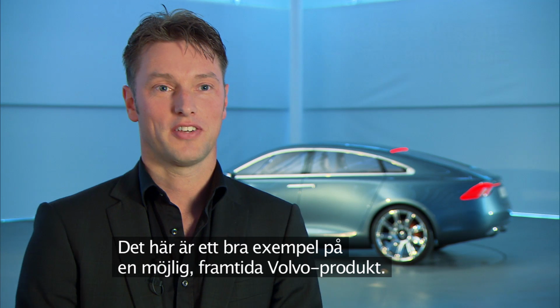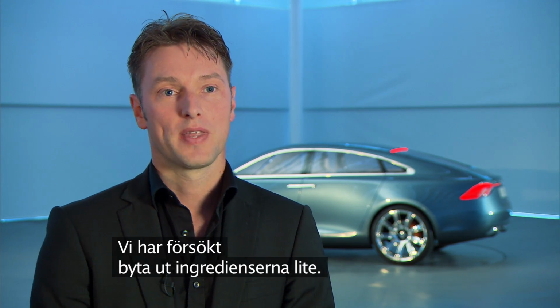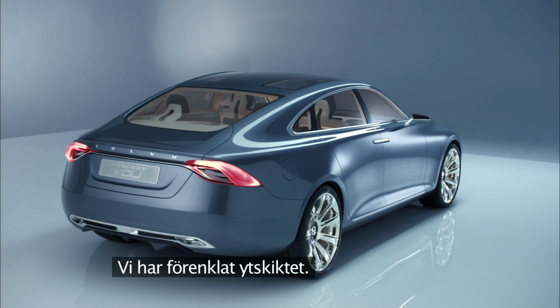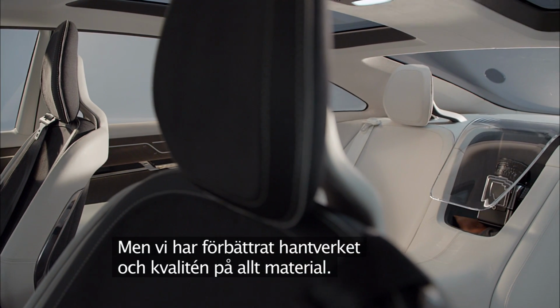This is a good indication of a possible potential future Volvo product. Here we're trying to change the ingredients a little bit. We're going a little bit more simple when it comes to the surfacing, but we enhance the craftsmanship and the quality of all the materials.